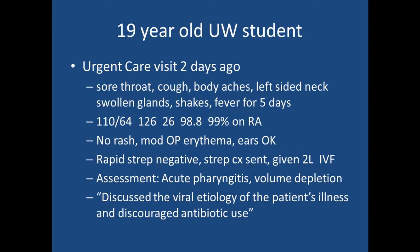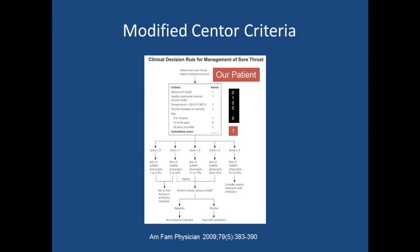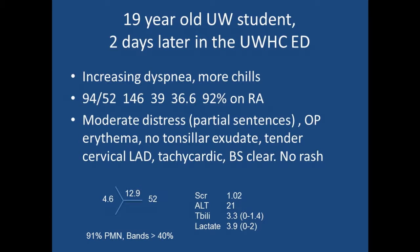Excellent stewardship, supported by the Centor score of 1. So not picking on the clinician here. This was good decision making for the data at the time, right? 2 days later, she comes into our ER, more short of breath, more chills, and now you see a little different story. She's hypotensive, she's tachycardic, and tachypneic. And she's in moderate distress, speaking only partial sentences, still has some posterior oropharyngeal erythema, no tonsillar exudates. She has some adenopathy, and she's tachycardic.